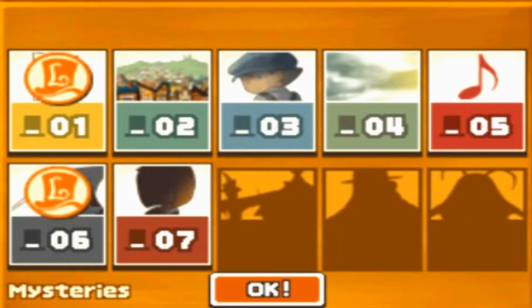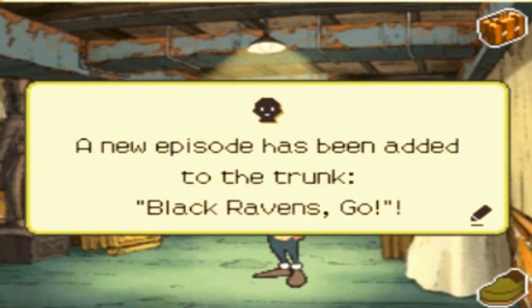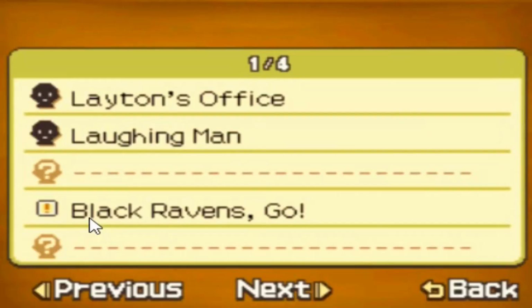Certainly should be. And we have a new mystery. The Witch. Only misfortune befalls those who speak ill of the girl who lives on Highyard Hill, whom the townsfolk call the Witch of Calamity. A mere superstition or something more? If we take what Crow says to be true, those who say bad things about this girl are cursed. I wonder if that has something to do with the establishments that get smashed up, those that bad talk this girl. End up getting smashed by the Spectre, was being controlled by someone, either her or somebody else. A new episode has been added to the trunk, Black Ravens Go. Okay, cool. Let's take a look at the episode that we just got.